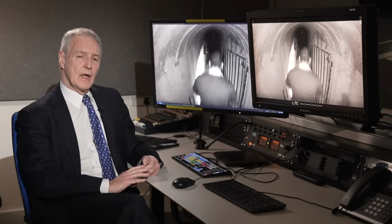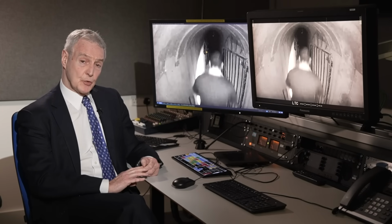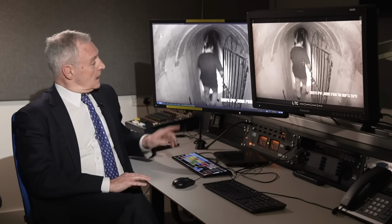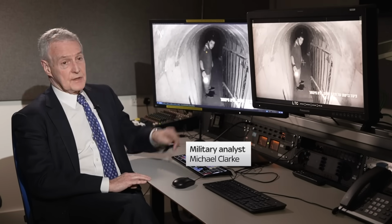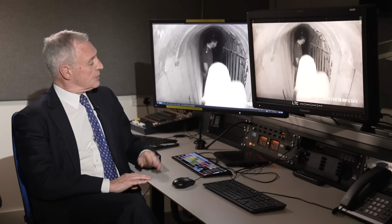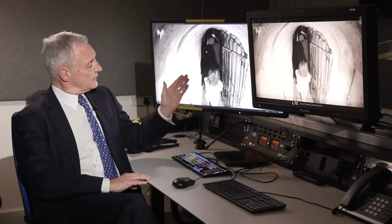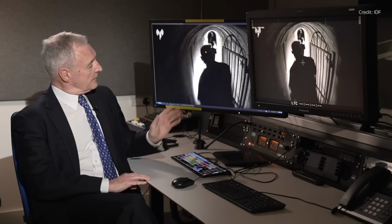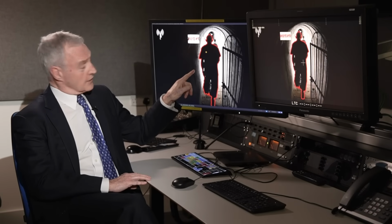This is a clip that the IDF, the Israeli Defense Forces, have issued showing, they say, the escape of Yahya Sinwar from Khan Younis through the tunnels. They say that this man is his brother, and there is his brother, they say, leading the family, his wife and the right number of children, through the tunnels to some other destination. This, they say, is Yahya Sinwar. We only see him from the back, but the profile certainly looks about right.